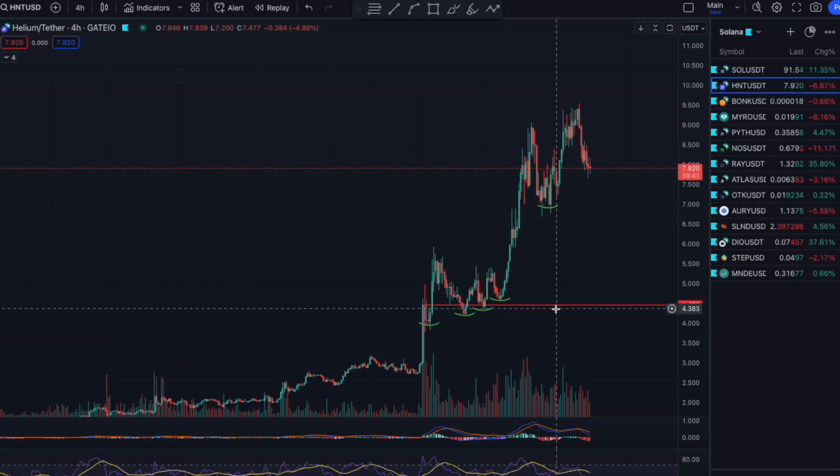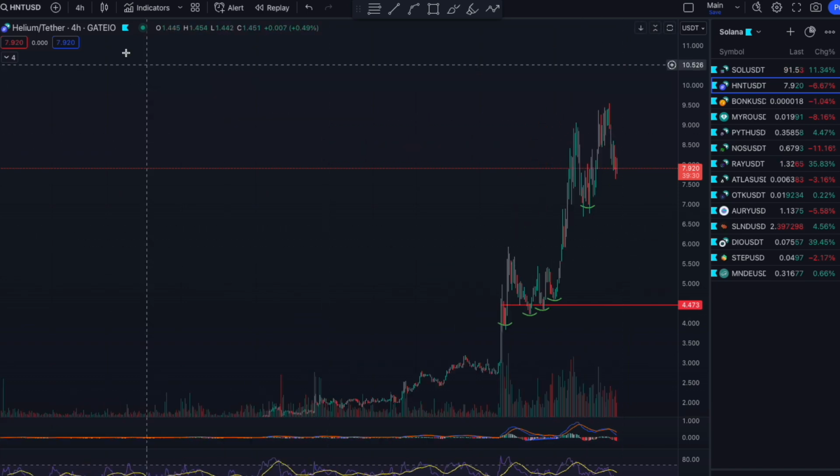And as more and more people get in, higher lows form. It doesn't make it all the way down to the previous low and so forth. And then once the supply dries up, we see these markups in price. It is a beautiful, beautiful thing.